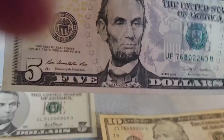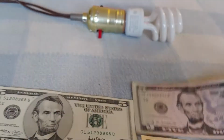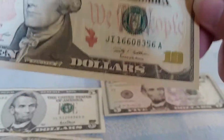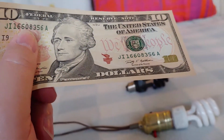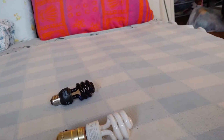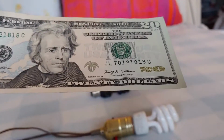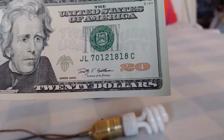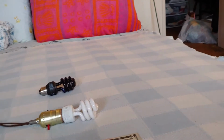Alright, the 5 doesn't have colored ink, but the 10, again, now you've got this area here. Let's see if I can pull this in. You can look red from one perspective or green from another. And the 20, again, you have this ink here for that 20 and look red or very green. So that's pretty cool. And again, pretty hard to fake.